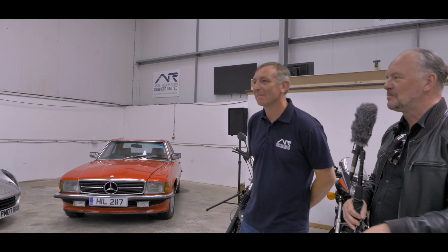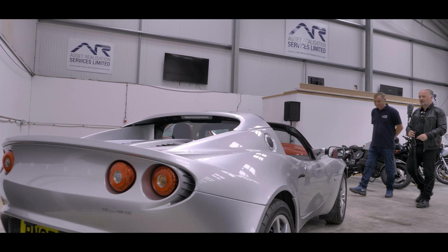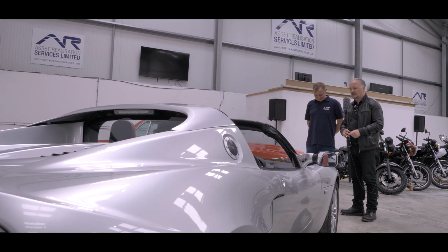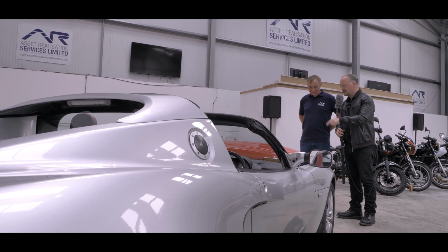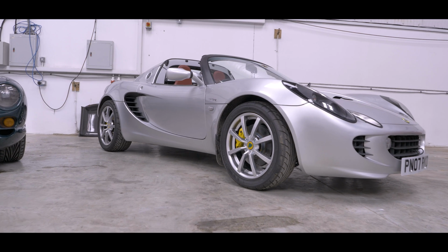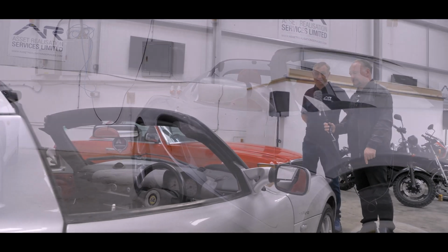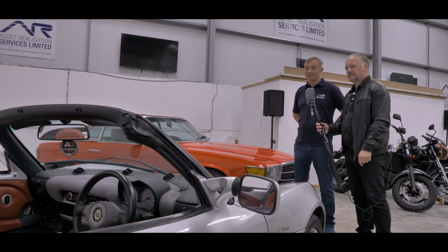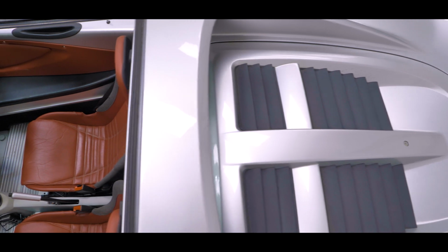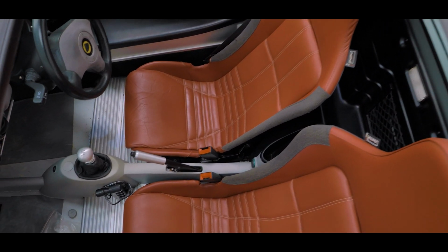Let's have a look at some of the more conventional choices. What a lovely thing this is. British performance engineering at its finest. The Lotus Elise. This is a later one, isn't it? Yep, it's actually a special edition. It's what they call a 111R. Low owner car, it's basically a demo plus one. It's been garaged most of its life. 11,000 miles only on it. Comes with its silver hard top, well, it's just presented really well, but it's not been on the road.